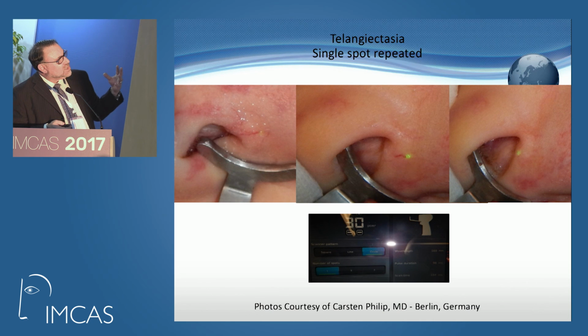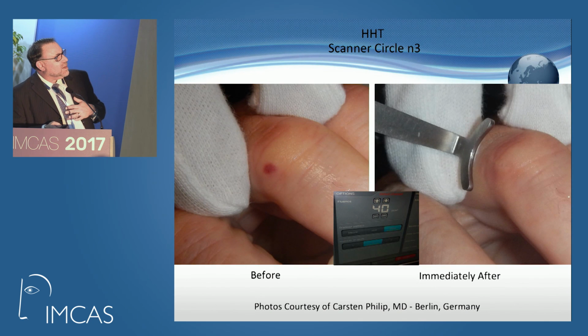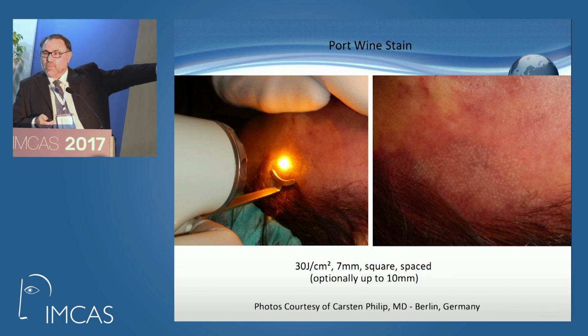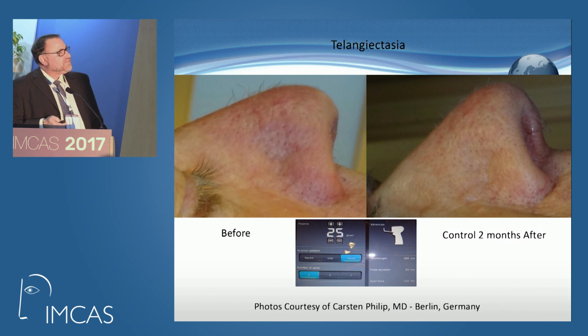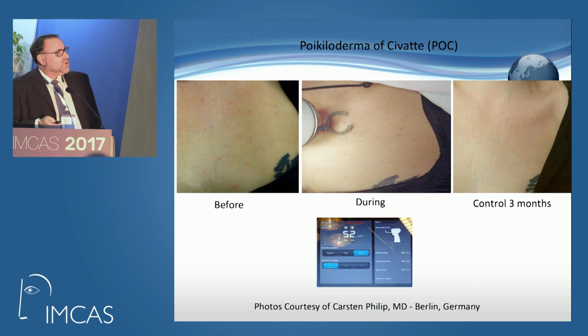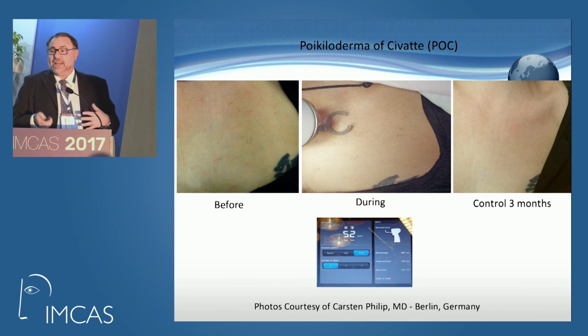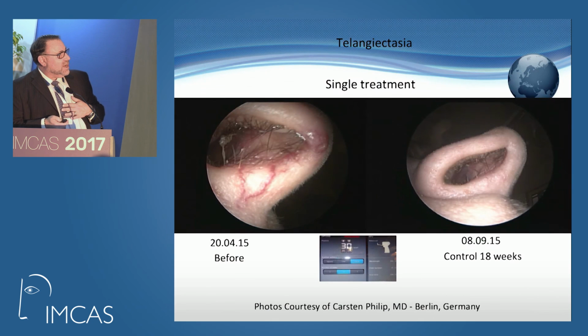So here are some examples. This is a telangiectatic lesion, and you can see here, with a single spot retreatment, the resolution with the treatment. This is before and immediately after with a telangiectasia on the finger, a little angiomatous growth. Somebody with a port wine stain, you can see some nice clearing. And what's interesting, you don't get the purpura. So again, we like that. Using this to treat blood vessels is pretty simple and works really nicely. Poikiloderma of Civatte, if you have a lot of the vascular component, it works really well. And because it also affects melanin at 589, you can actually treat both. So it works for both the vascular and the pigment to get some very nice clearing.